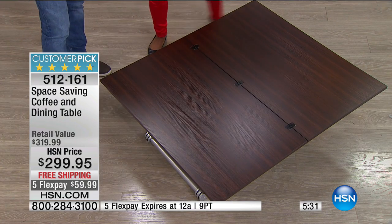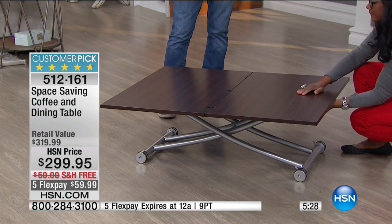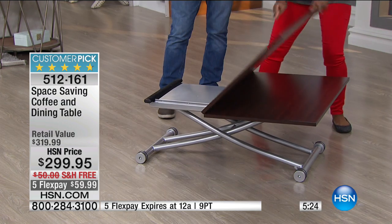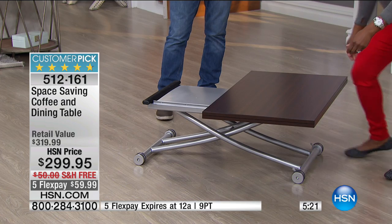You do that, you lock it in. When you're ready to raise it up and turn it into another table, all you need to do is release the little lock, and that's spring-loaded. So once you release it, we'll spin it sideways. Watch what happens. You just spin it to the side.